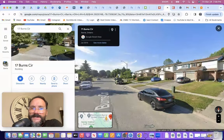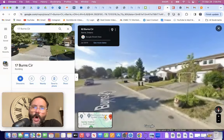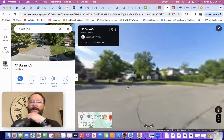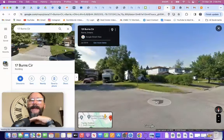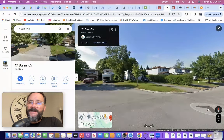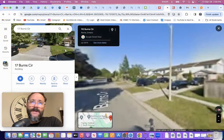Sidewalk here, so you can see this is consistent. But one positive, you could probably get 2 vehicles, or a little car over there. If you park in front, blocking the sidewalk, I'm telling you right now, bylaw officers scour areas all the time, and they love ticketing in Barrie. So I hope this gives you a bit of an idea about Burn Circle. And again, this is Google Maps Street View, easy to access, easy to use.